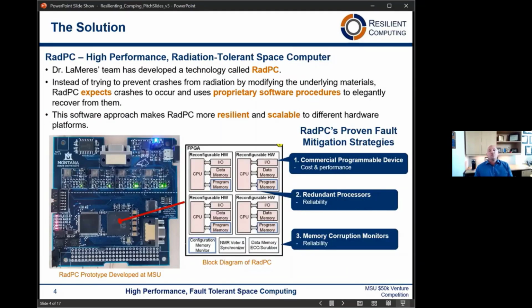Our solution is called RadPC. In RadPC, instead of trying to prevent crashes from radiation by modifying the underlying materials, RadPC expects the crashes to occur and uses proprietary software procedures to elegantly recover from them. This software approach makes RadPC actually more resilient to radiation and scalable to different hardware platforms.